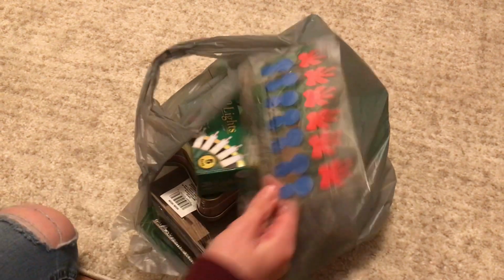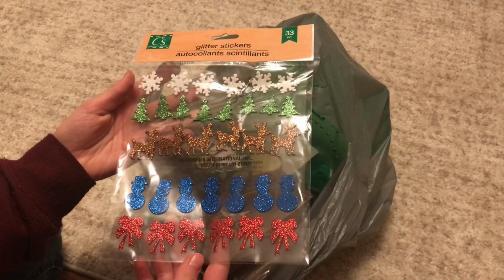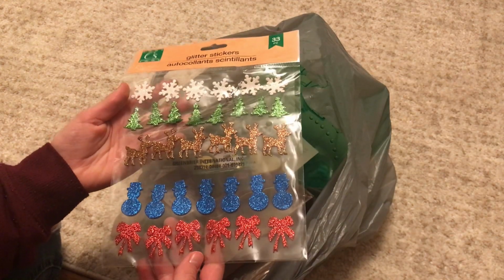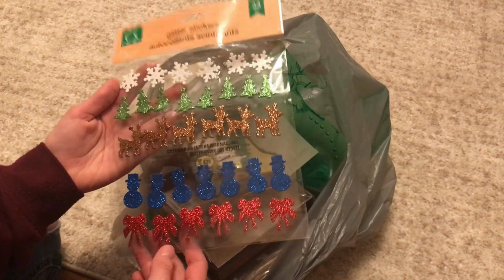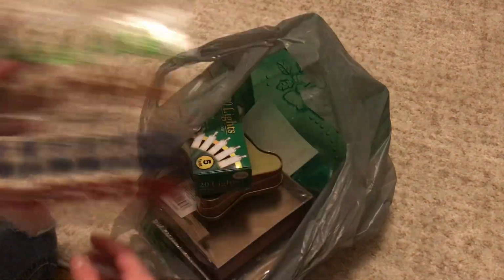The next thing I got were these stickers, and I was thinking I could stick them on Taffy's enclosure or stick them on the girls' enclosure. So we're gonna go ahead and see what we can do with these, and I think they're so adorable.